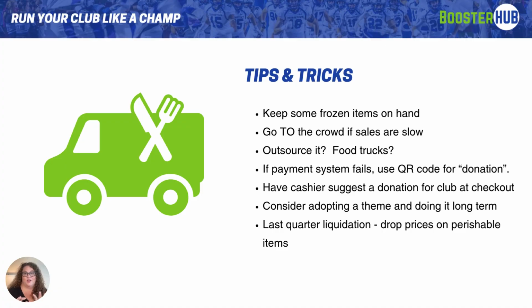If sales are slow, particularly if you've purchased items and they're perishable, go out into the crowd to sell. You'll sell much faster walking through the crowd and having a sandwich in your hand than you will standing behind the concession stand. I always used to do this at the end of our event.